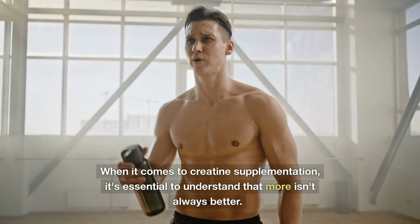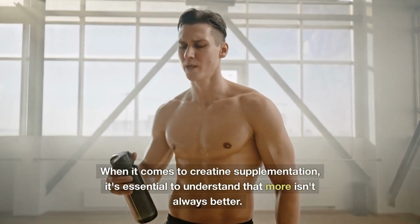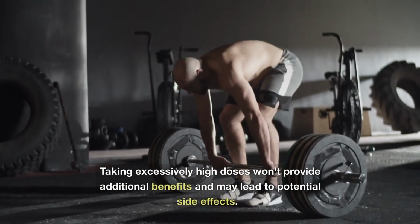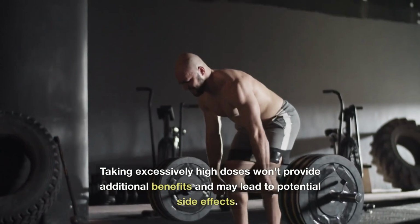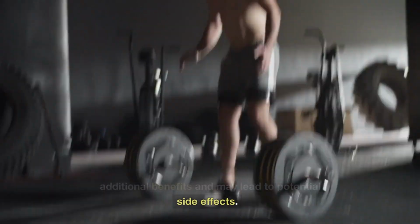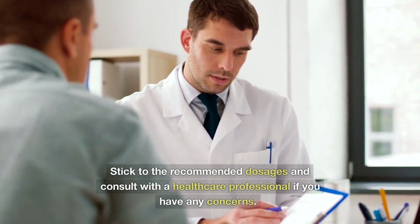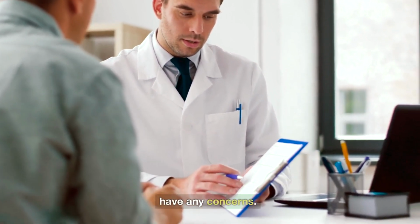When it comes to creatine supplementation, it's essential to understand that more isn't always better. Taking excessively high doses won't provide additional benefits and may lead to potential side effects. Stick to the recommended dosages and consult with a healthcare professional if you have any concerns.